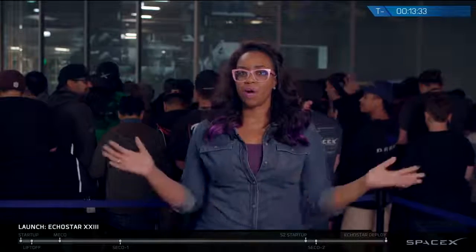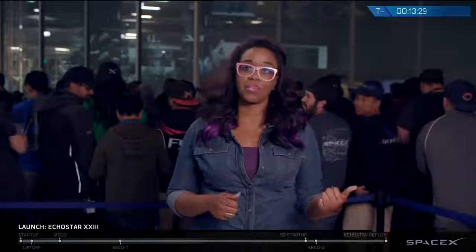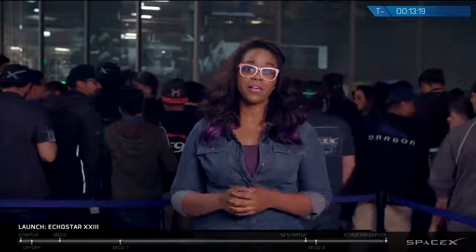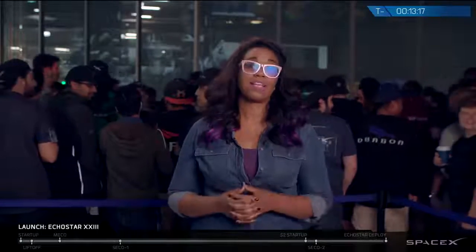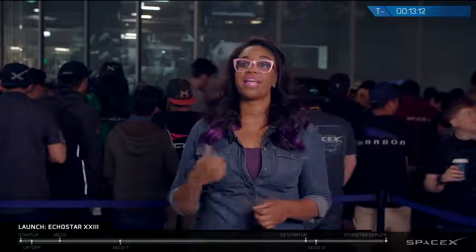So, question, why is stage 1 going expendable today instead of landing on the drone ship or back at landing zone 1 at Cape Canaveral? Well, that comes down to performance, which in today's case is governed by two main things. One, spacecraft mass, and two, altitude. At 5,500 kilograms, EchoStar is one of the heavier spacecraft that SpaceX has launched. And at that 35,000 kilometer altitude, we have to take it up pretty high.